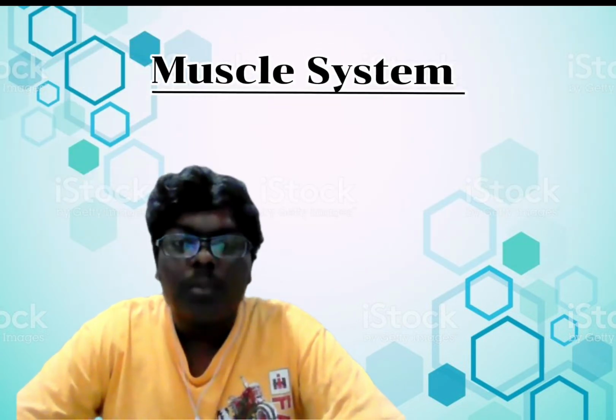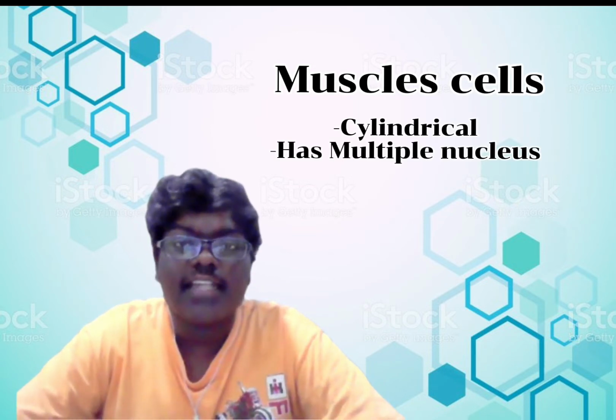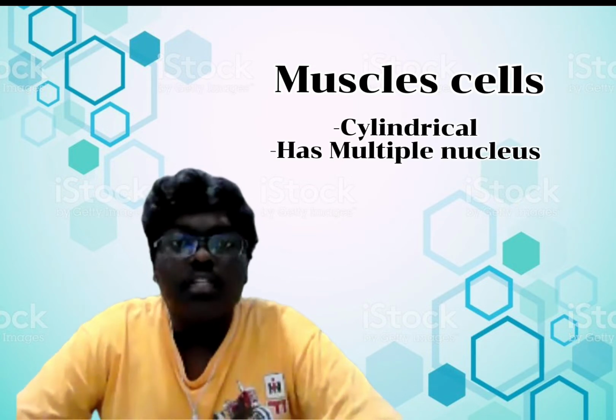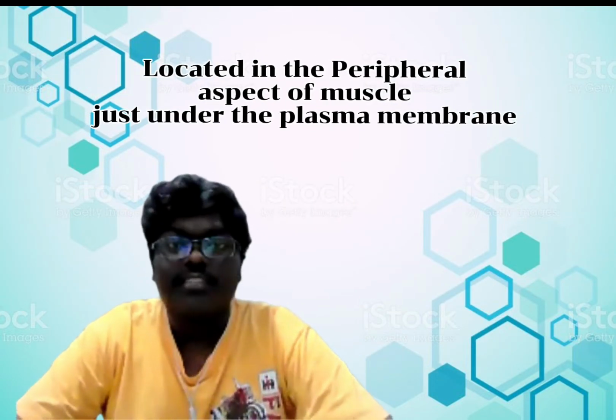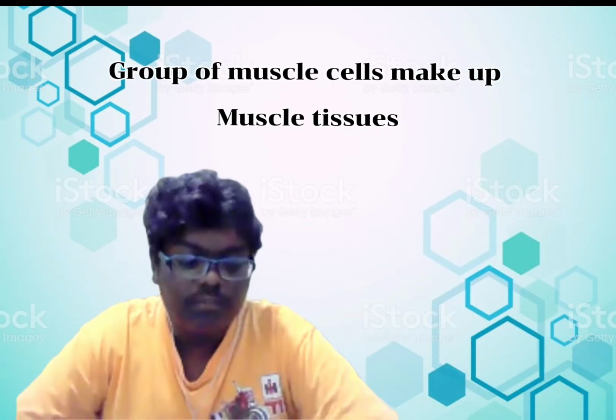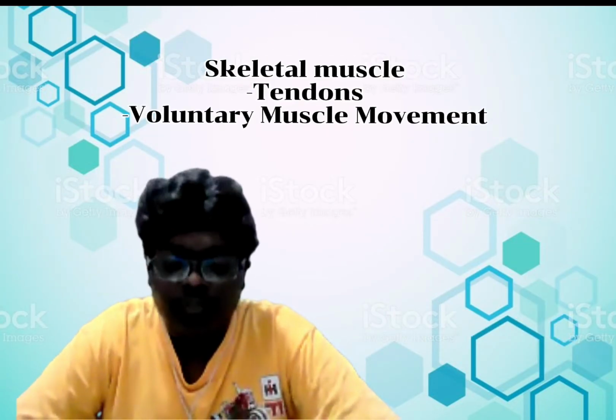Today I'll be talking about the muscle system. So the muscle system is basically made up of muscle cells which are cylindrical and have multiple nuclei. The nuclei are always located in the peripheral aspect of the muscle just under the plasma membrane. So a group of muscle cells make up muscle tissues which consist of different types of tissues. For example, the skeletal muscle which is attached to the skeleton by tendons and functions in voluntary muscle movement.